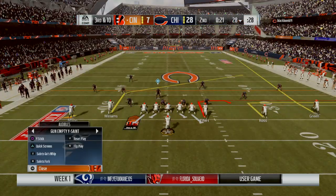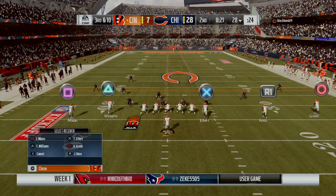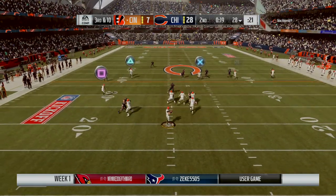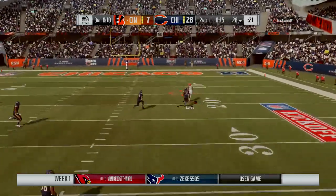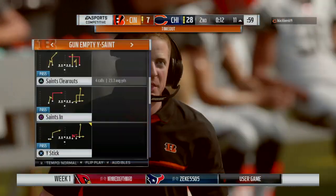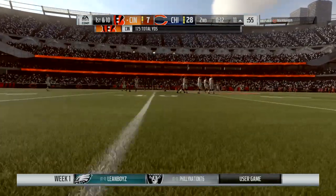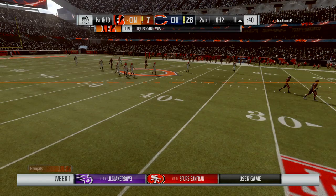Blue 90. Blue 90. Gone, gone. Back to throw here. He sets to fire deep. This is caught inside the 15. Now hold everything here. We're going to get a timeout by the offense, as they'll stop the clock with 12 seconds to go in this first half.